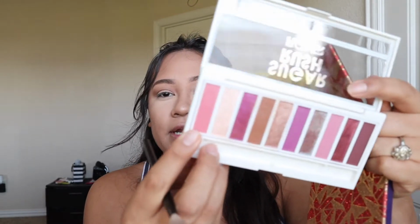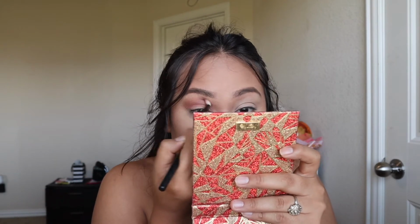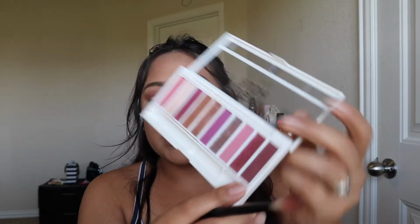Alright, so that did pack on a little bit too dark than I expected. And then I'm going to use this pink shade right here to go into my crease just to lighten it up. Really don't know what kind of look I'm going for. I'm just kind of winging it, to be honest. So we're going to go in with this deeper shade and just, I guess, pat it in the outer corner of the eye.